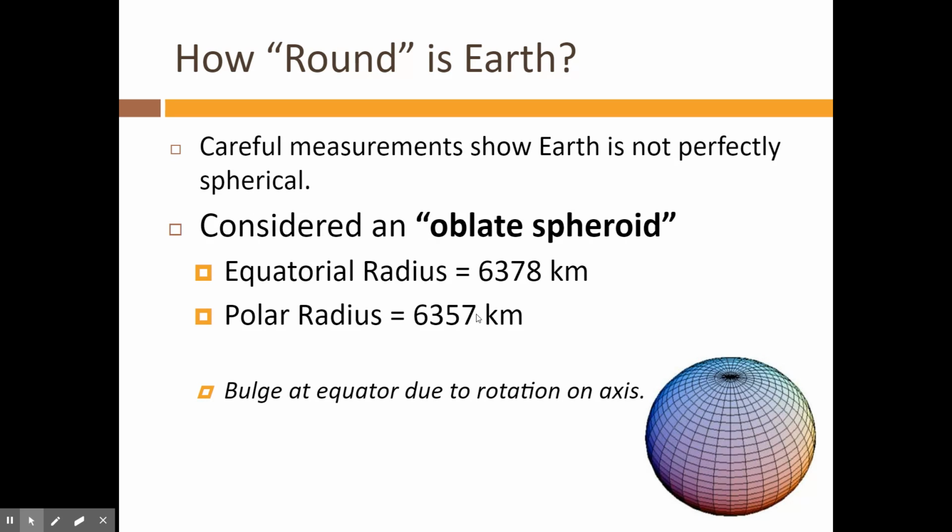Now, is this noticeable from outer space? Is it noticeable from a distance? No. The Earth looks like a perfect sphere. Okay? But if we measure it, it is actually an oblate sphere. And note the difference between them, because they'll ask you questions like, what does Earth look like? Well, if you're asking that question, it looks like a perfect sphere. What is it actually measured to be? An oblate sphere.